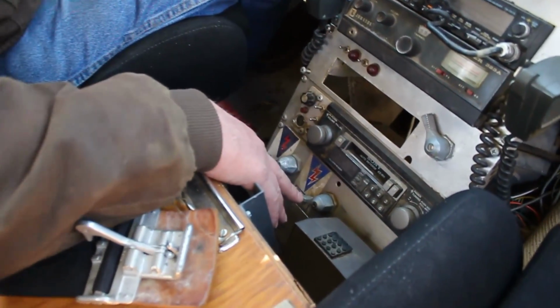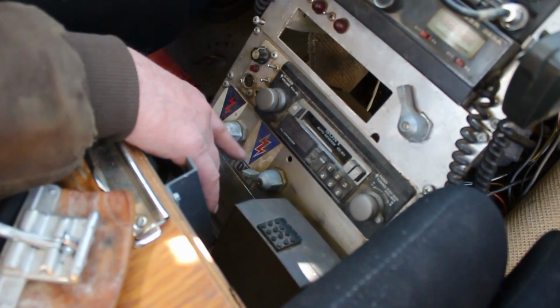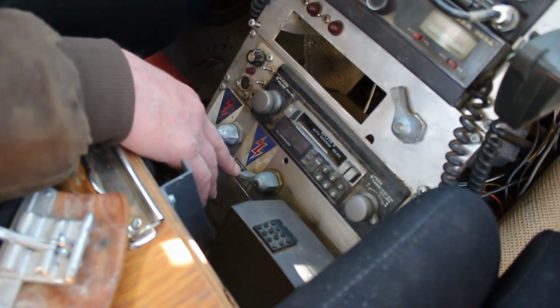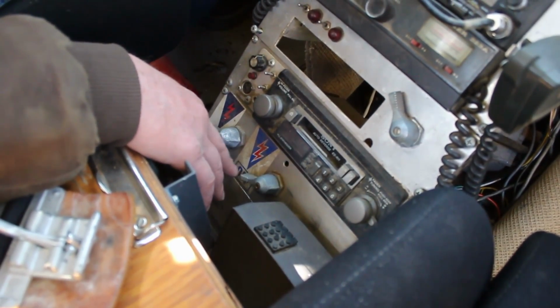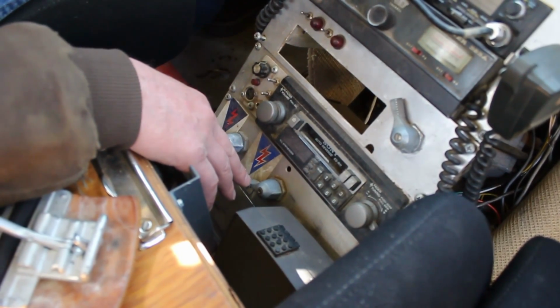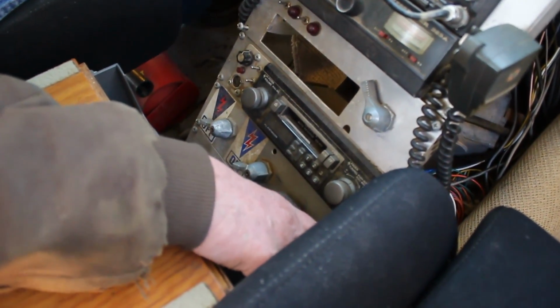And then down here we have two battery disconnect switches, one for each of the batteries in the back. And if these are off, nothing works. You can't start anything. There's no power at all except here, unless these are turned on. And you can select one or both. This is an auxiliary speaker for another radio.